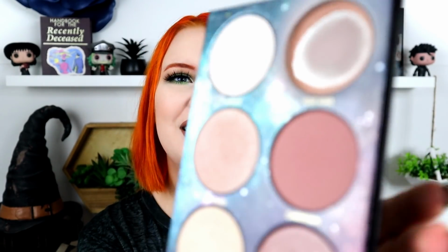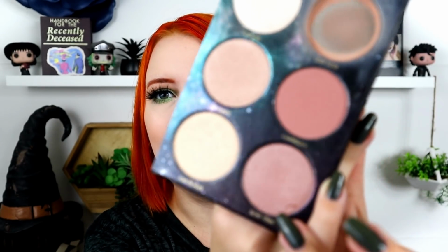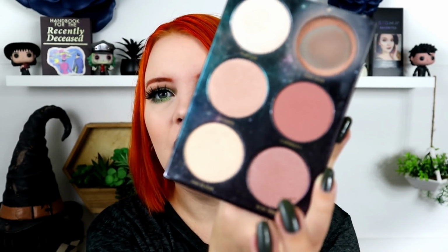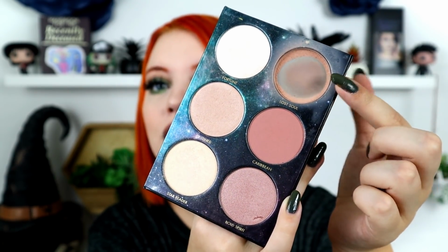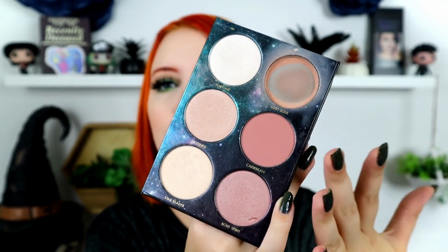This is the Pirates of the Caribbean mirror, and then here is the palette. I should have shown you one that's not used to crap, but this is just what it is. Everything about this palette I absolutely love. Even though this is too shimmery to be a highlight on its own for me, I can mix it into this one and make it work. These are just stunning colors. This is a contour shade. Mine's just empty. The blush is stunning.